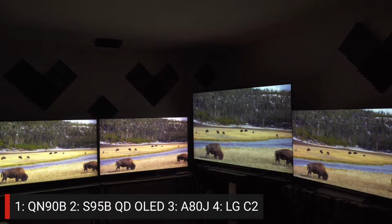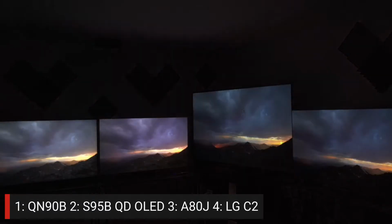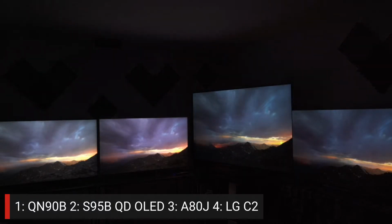Yeah, I've been saying from the beginning that I've been looking forward to the A95K and seeing what it can do, because, again, Sony's going to treat it better, and hopefully they didn't rush it like the S95B was clearly rushed, or Samsung Electronics just really didn't care. One or the other.